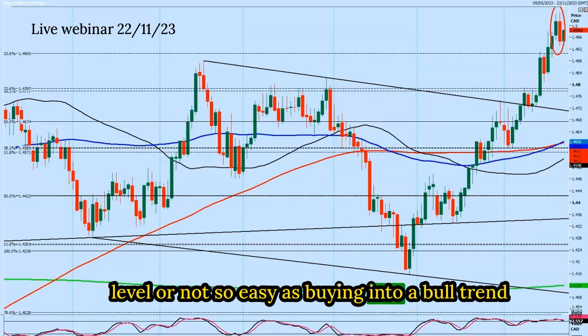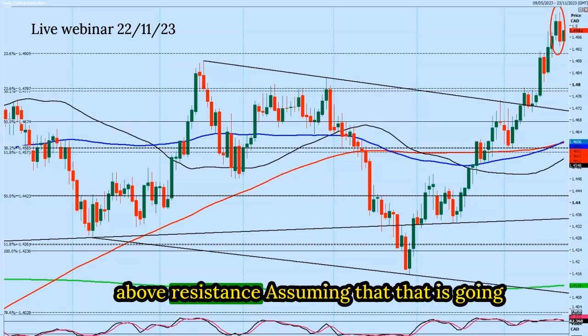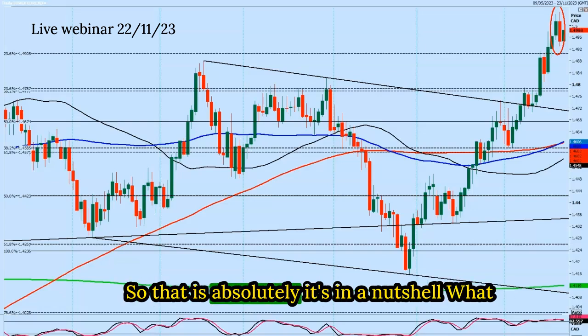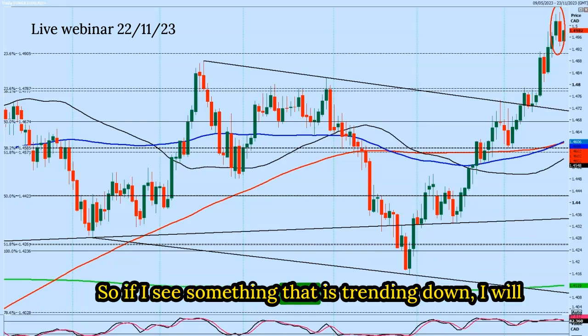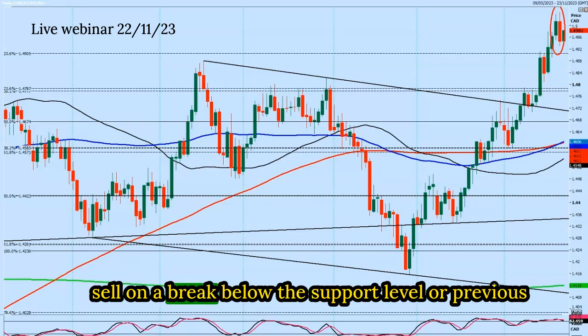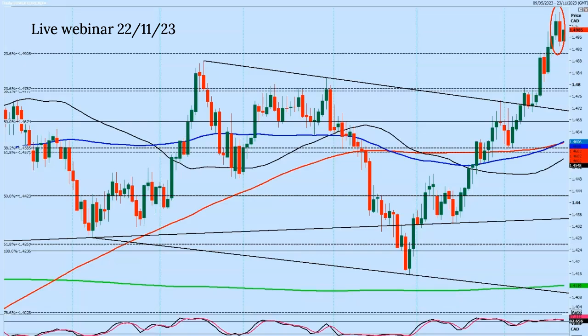So pretty soon, I'll try to get in on a bull trend at a support level, or not so easy is buying into a bull trend on a break above the previous high or a break above resistance, assuming that is going to trigger the next leg higher in the bull trend. So that is absolutely, in a nutshell, what I do. I'll do the reverse in a bear trend, of course, and I'm happy to trade short positions. So if I see something that is trending down, I will try to sell a bounce to a resistance level, or again, sell on a break below the support level or previous low, and hope that is going to trigger a new leg lower bear trend.